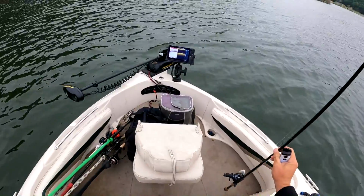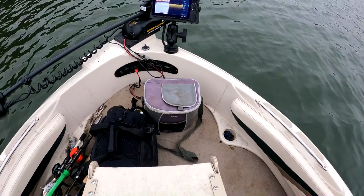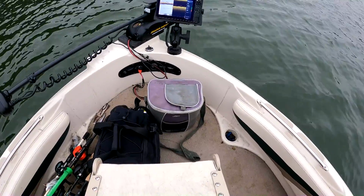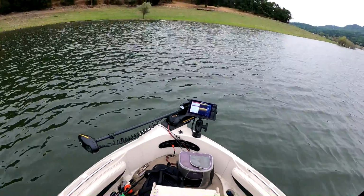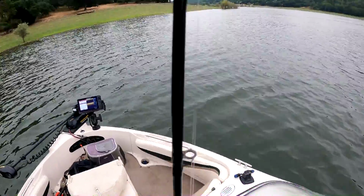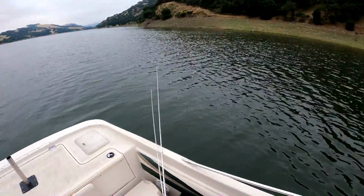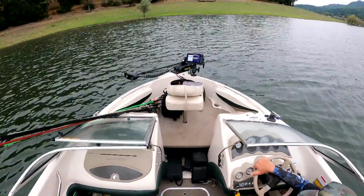Let's get a look at this graph. In the comments, if you know what I'm looking at, you let me know, but we're marking a bunch of fish. Are those behind us? Yeah, so those will be on the back there. Yeah, behind us. 60 feet of water, huh?